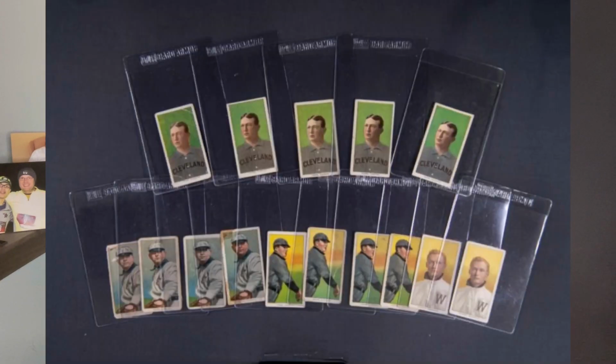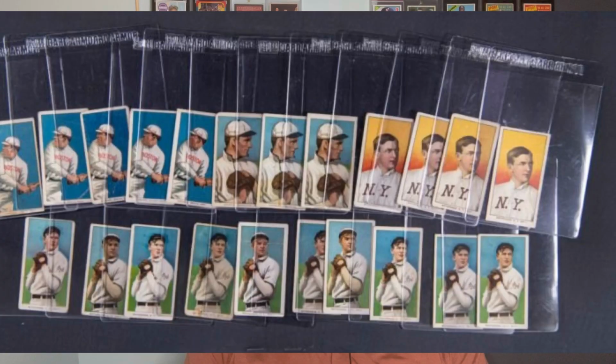It's 4 boxes. They say that somewhere between 3,000 and 4,000 T206s. There are 2 rows in each box. Most of them are T206s. There are 16 Cy Young T206 cards, which is insane. 16 of them, plus so many others. Mega Hall of Famers. It's an insane collection.